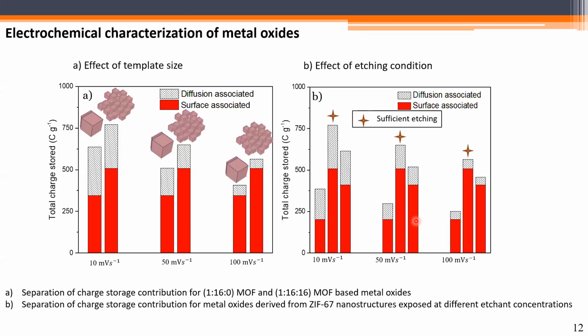Furthermore, we managed to make different metal oxides based on our prepared samples, and we did electrochemical characterization on our metal oxides. As you can see on panel A, it shows the separation of charge storage contribution for samples based on different MOF sizes. The metal oxides based on MOF nanocrystals show higher stored charge, as well as higher surface-associated charge, which is important for high performance energy storage.